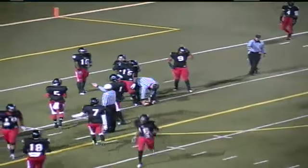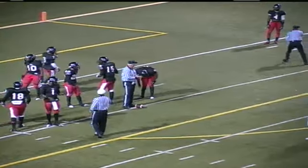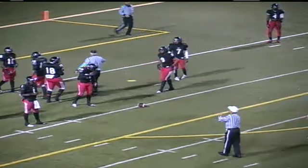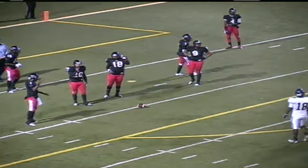Wholesale substitutions for the Cavaliers. They're bringing in another package, a speed package, it looks like. They're going to add Tattnall. They're going to roll 3 off on the far side. Tattnall's going to counter with a jumbo package, it looks like.